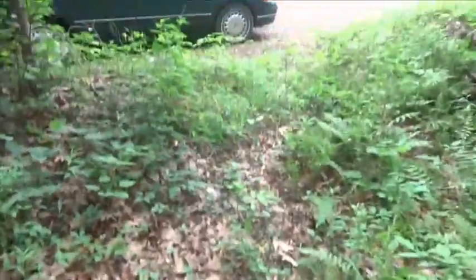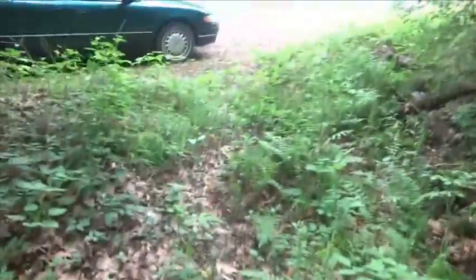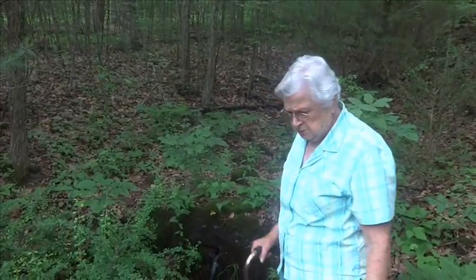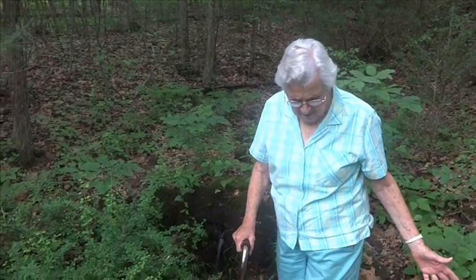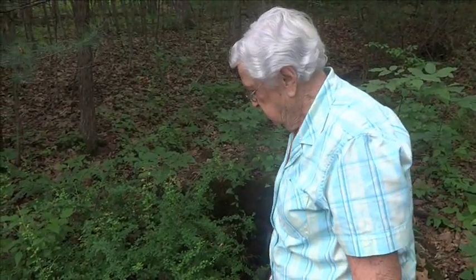Like you can see, we're only a few yards off the road, and it's like you're climbing over sticks and weeds and stuff. So they evidently don't use this for a water source for their camp, or you'd think it would be better than this.